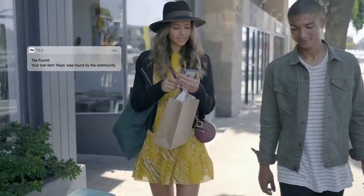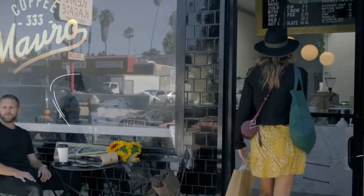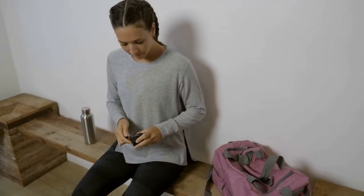This gadget also has the premium option of finding items before they are even lost to you. When it detects that the item is not in your possession, it will simply send you an alert with the location where it can be found, making sure all your possessions are accounted for.